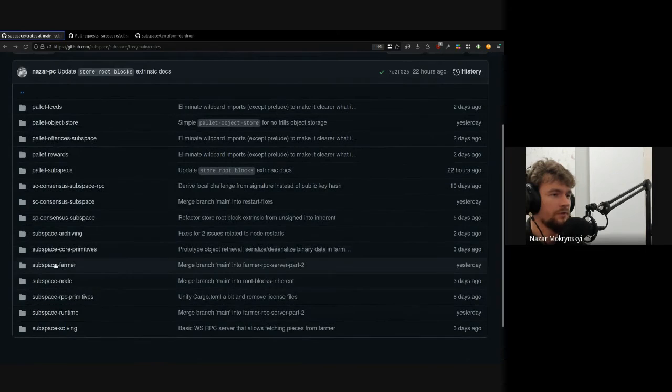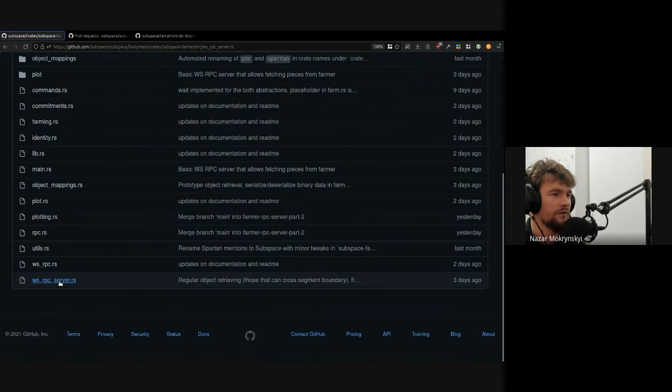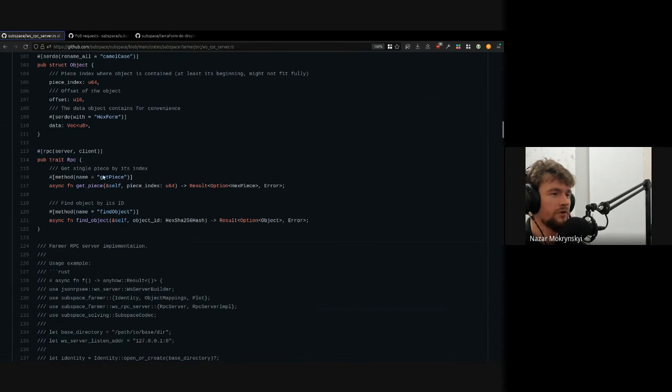And there is another update on the farmer side, which goes hand in hand with this. We basically have an RPC server. An important thing to note about this is that there are two methods. One is getPiece, which takes a piece index as an argument. This is the building block for future things that we'll use. For now, it's mostly not relevant. And there is a relevant one, which is find object, where you provide one argument, which is the object ID. That is the one that was returned from the event. And you'll get the object back. It might not exist, so that's why it's an option.